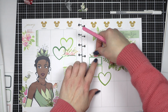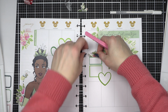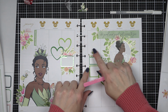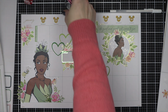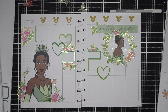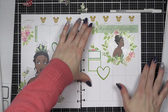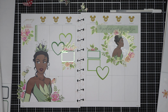I want to go ahead and frame up these boxes like I did on the other side of the spread, adding touches of these florals throughout. You can see that there's still plenty of room to write things all over the place. Now I am going to leave a really big chunk on the right side of the spread along the bottom. I'm going to leave Saturday and Sunday pretty well open.